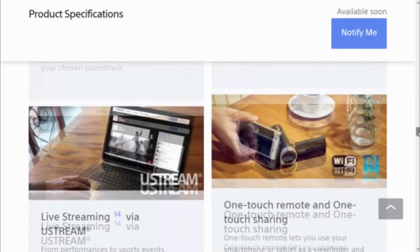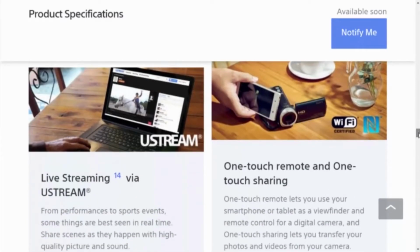So next you have the live streaming. There are actually the Wi-Fi features. You can use it on this camcorder to live stream your videos that you have shot. But this Ustream is actually optional. You have to pay for it if you want to use it. They have a package for it. And you have NFC to easily connect your phone.